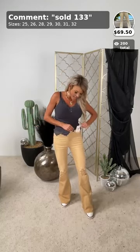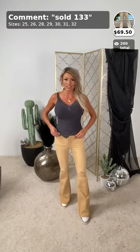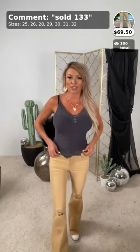All right, you showed them these jeans before, right? Okay, these are the same jeans that JC had on. They fit true to size. I have on a 7. You guys, these are so good.